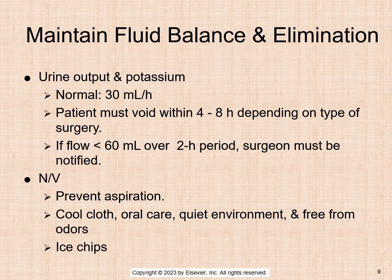Urine output is continuously monitored after surgery. If the patient has an indwelling catheter, the urine will be observed in the bag every hour in the early postoperative period. A urine flow of less than 30 milliliters per hour must be reported to the charge nurse. A patient that does not have an indwelling catheter must void within 4 to 8 hours, depending on the type of surgery and the anesthetic that is used.